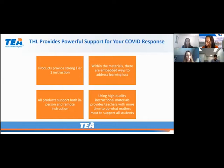All products support both in-person and remote instruction. Again, we hope that all students are in the classroom, but we want to provide a flexibility that allows you to work within your schedule and maybe some new and innovative ways in which you are addressing learning for all students. And then using high quality instructional materials provides teachers with more time to do what matters most. Teachers will know their students and be able to respond to student needs, spending less time on creating and finding those materials.